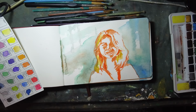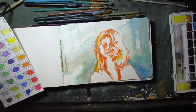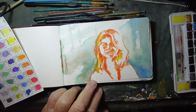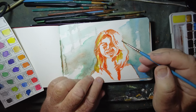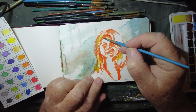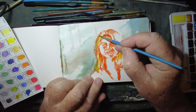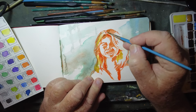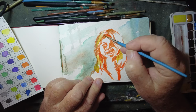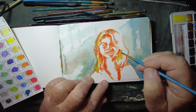Alright, now let's get a darker hue here. I think what I want is this very, very dark blue here. Make sure it's dry, and it's not. Let me see if I can work with it anyway. So I'm using the blue on top of the orange to try to create some of the deepest shadows in this picture.